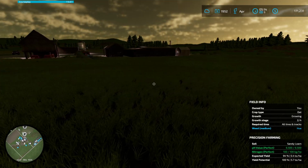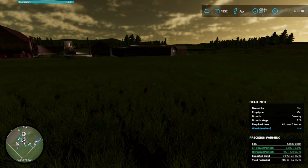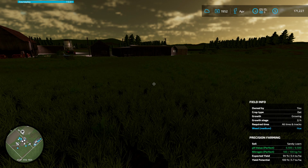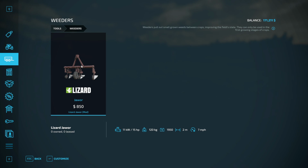Ooh, I am not liking this. Looks like the weeds are a medium weed state. I really thought they'd be a small one. So it's telling me I need a hoe. I don't know if there is a hoe for this. Let's see what we got. Unless I'm missing it somewhere underneath weeders, this is all we have.